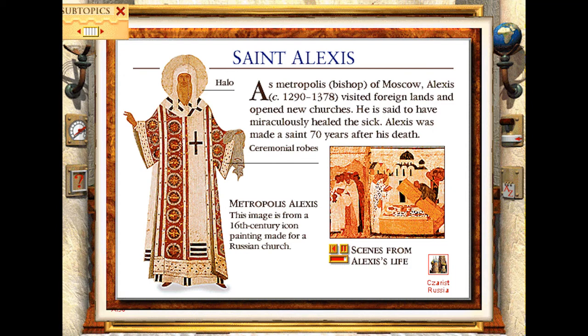Many worshippers came to visit his tomb. One brought a dead child who was supposedly brought back to life in a miracle. In the years after his death, Alexis' reputation as a miracle worker spread. Thousands of believers flocked to his tomb.